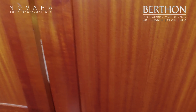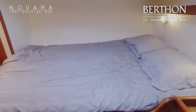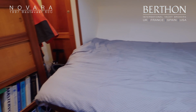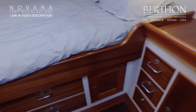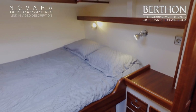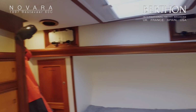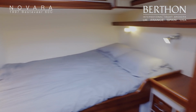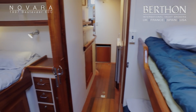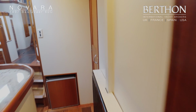And then here is this rather elegant door, which we're going to open up. And here is the owner's stateroom. Comfortable double, absolutely in the right part of the boat. Loads of storage everywhere that you look. Surprisingly airy place. Big hatch. Of course the port lights are all shuttered. And that's a really nice place to be. If you're sailing as a couple, the upper and lower berth cabin becomes an extra storage area.